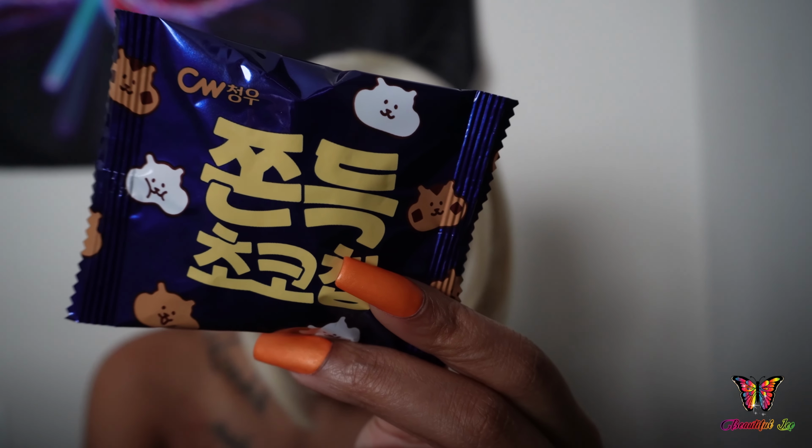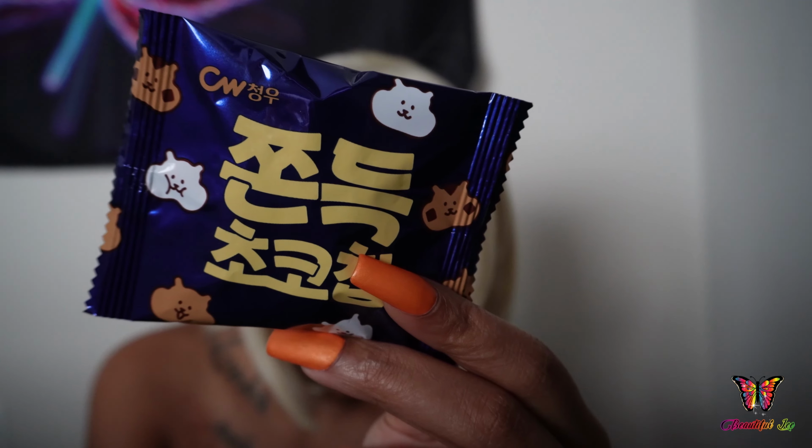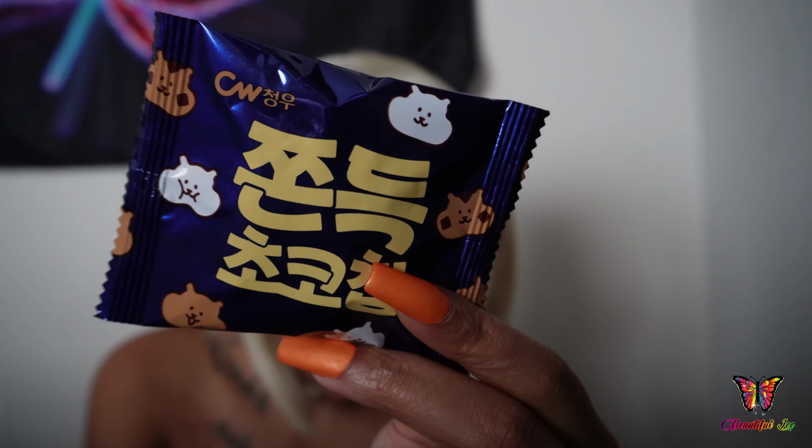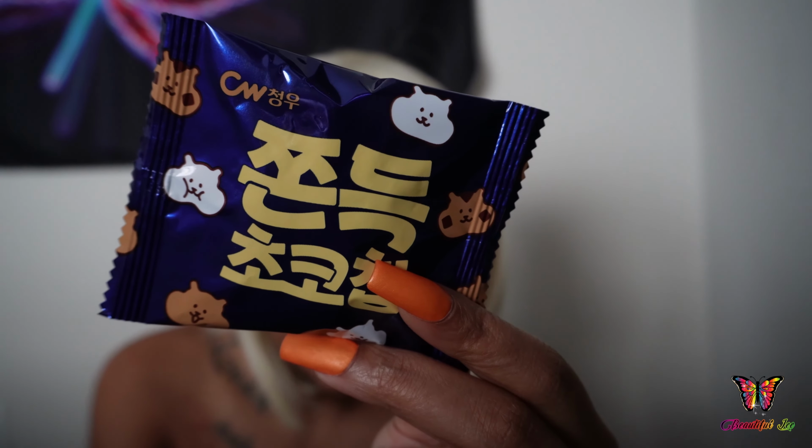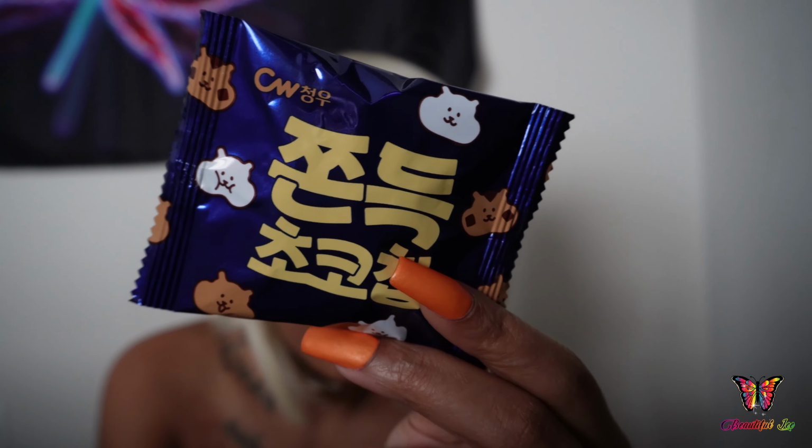Okay, guys, so this is the next item, sticky chocolate chip. Chocolate chip cookie meets sticky rich cake. The more you chew it, the more sticky it is. Your taste buds will be begging for more. I don't know about this. Sticky. It definitely feels really squishy.